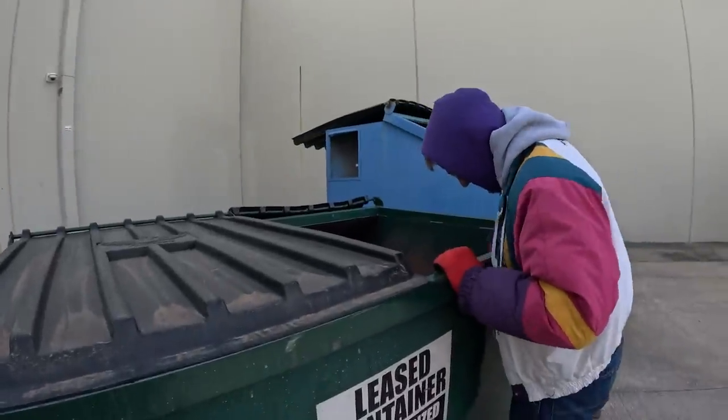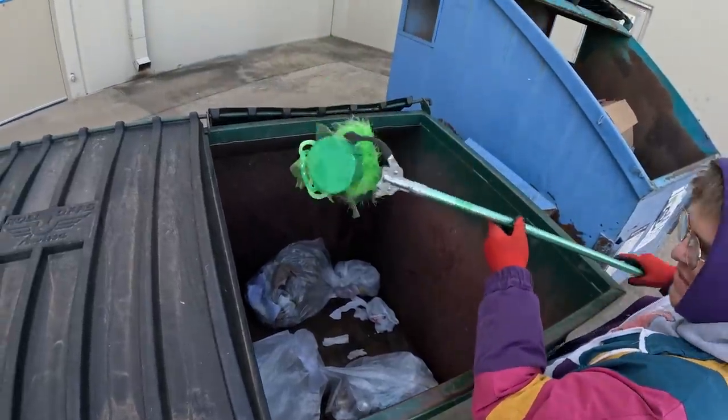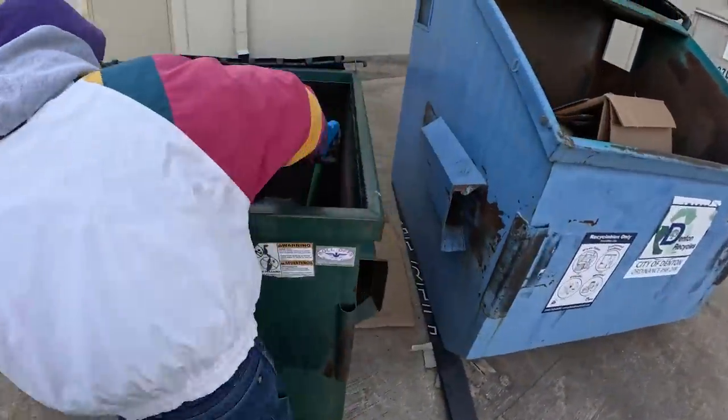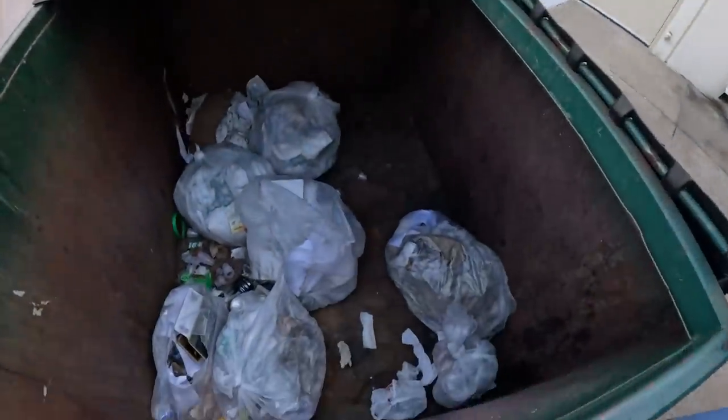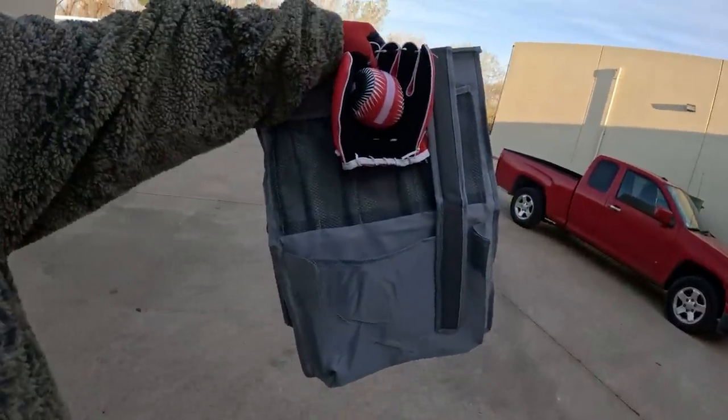Not bad. Let's see if Alex is finding anything. Not quite. I kind of found a little St. Patrick's Day hat, but it was in a bag soaked with booze. Oh, nice. All right, there we go. Nothing else but a nice little thing right here.